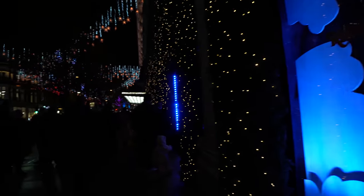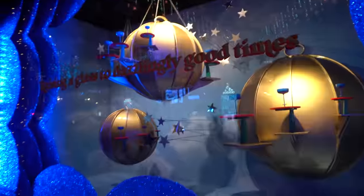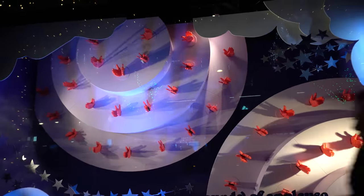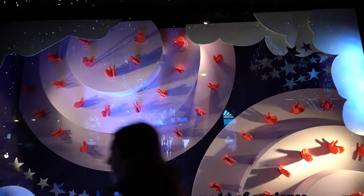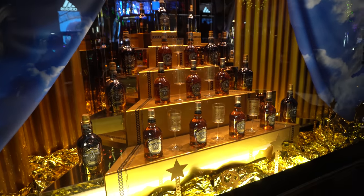But it is pretty busy this evening. Now that's a little bit festive, isn't it? I do like a window when there's something mechanical in it. There also is a Christmas market around the back. So once we've gone around the edge, I'll show you the Christmas market for sure. I think I showed you this one the other day. I'm not sure about the clapping hands. And it wouldn't be a department store Christmas window without some kind of alcohol.